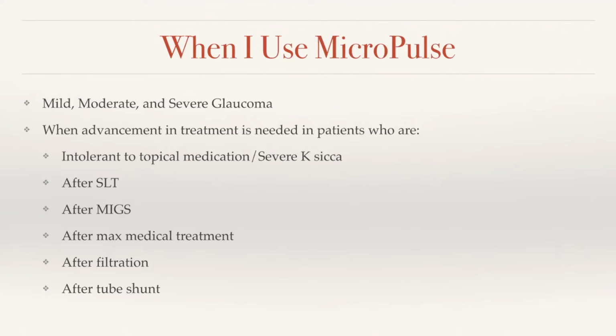So just to kind of utilize that, I want to take a look at a few cases and look at it from different types of patients that would walk into my office and some of the different roles that the MicroPulse can be utilized in.